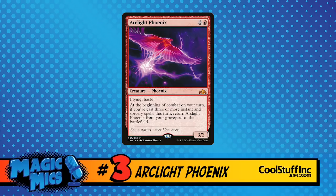At the beginning of combat on your turn, if you cast 3 or more instant and sorcery spells this turn, return Arclight Phoenix from your graveyard to the battlefield. The blue-red Drake's deck was one of the most popularly played Standard decks at the most recent Pro Tour.